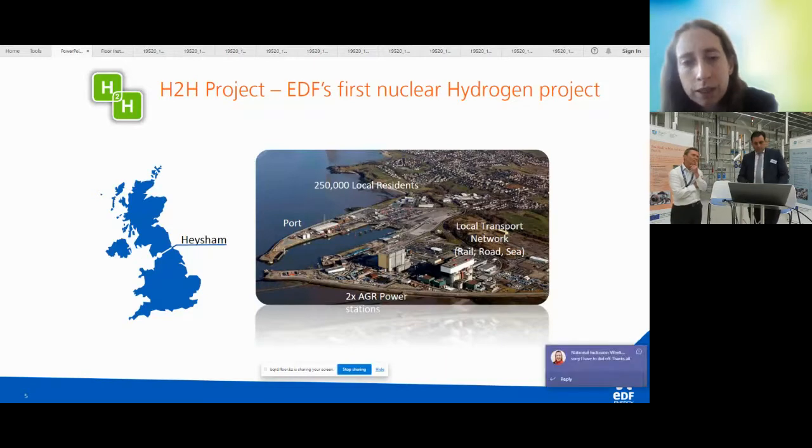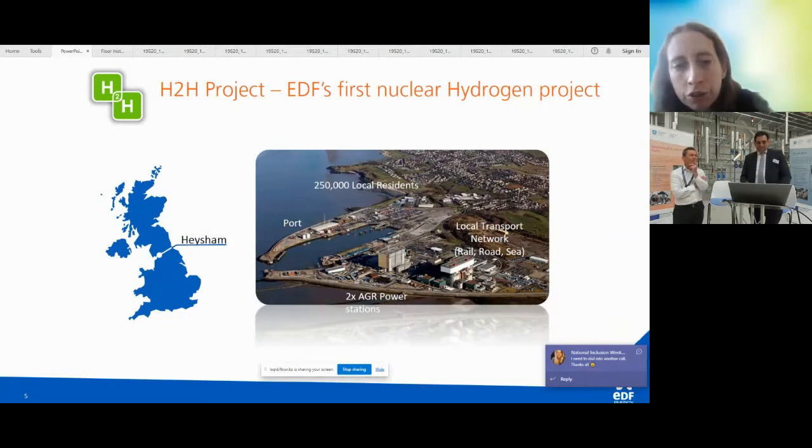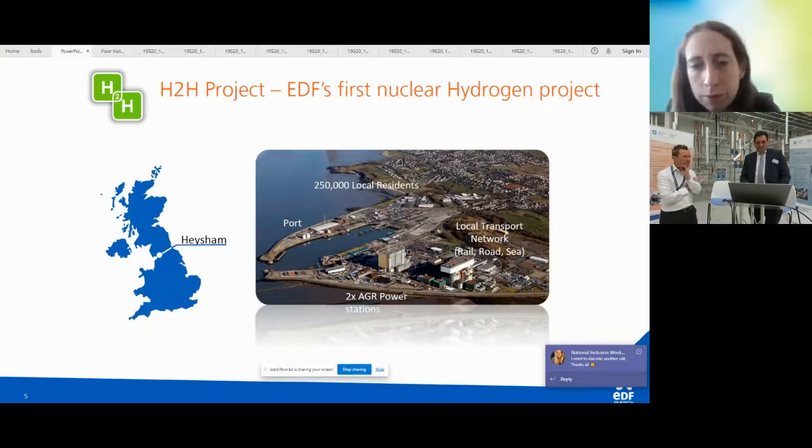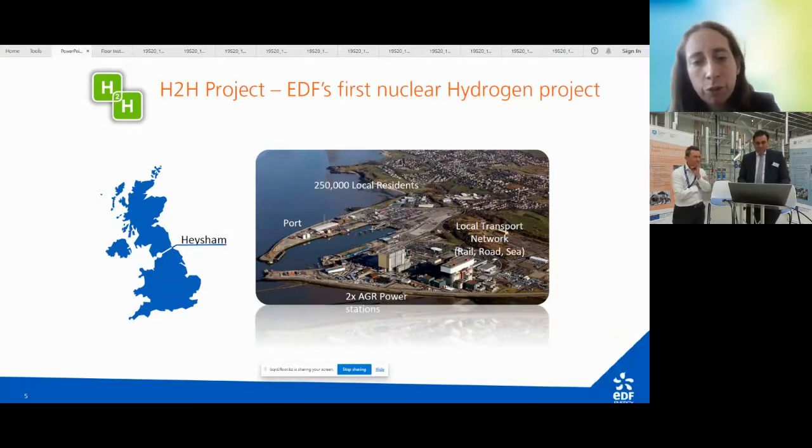And I think what's interesting about it is that it's really... Sorry, I don't know how to get rid of some of these notifications appearing, but none of them are very interesting, I'm sure. It's a good industrial area. It's also very well connected with the port, with local residents, and with a local transport network, which is really key: rail, road, and sea. So what you can see in this nice picture is the two nuclear stations next to each other, the big boxes. And you can see something about the setting of where they are.